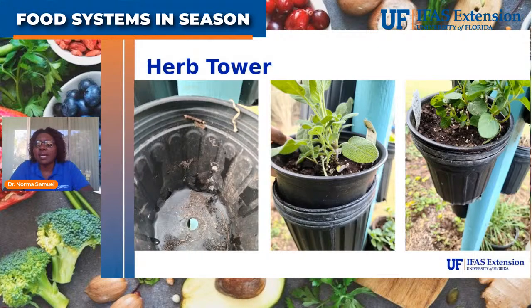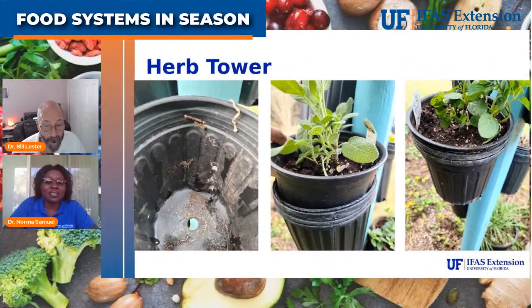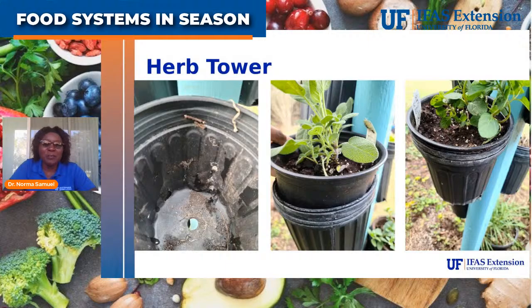And I don't know, Bill, if I should make my screen full screen for them to see better. Would they be seeing full screen on their screen, Bill, or are they seeing my thing? Okay. They will now. Okay, wonderful.